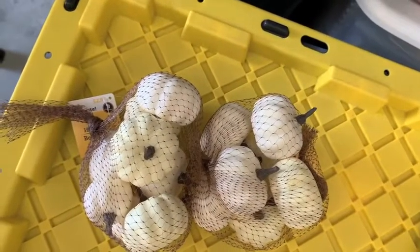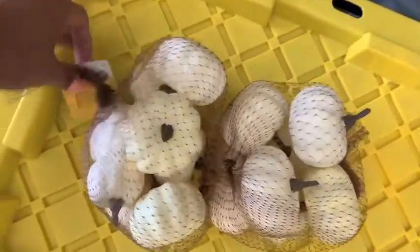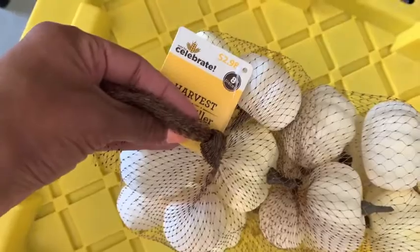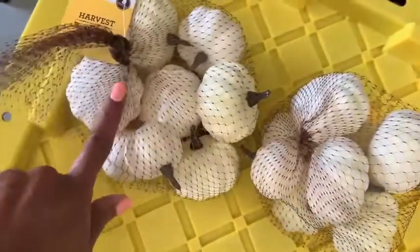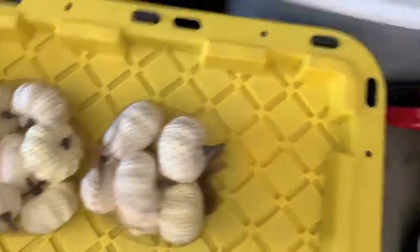I'm back. I was gonna do a quick haul. This is not the prettiest, I am in the garage, but I got two bags of these. They were only $2.98. One of these I'm gonna paint completely orange. I'll go grab the paint in a second.